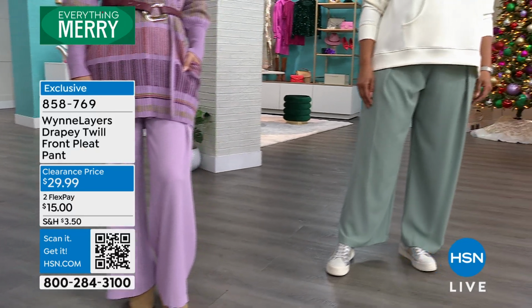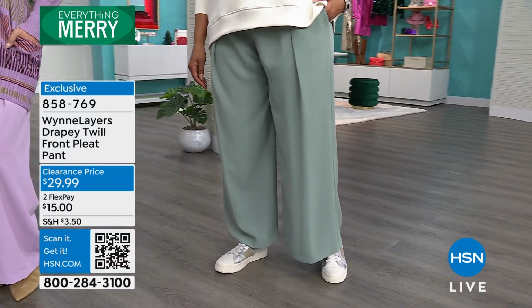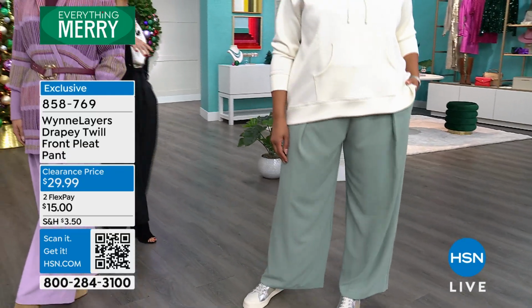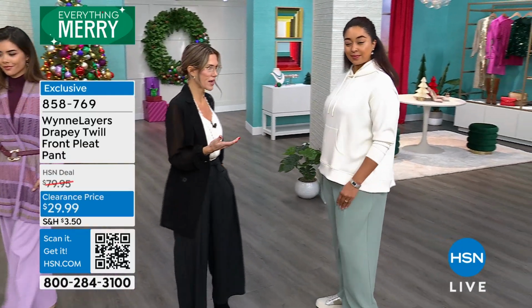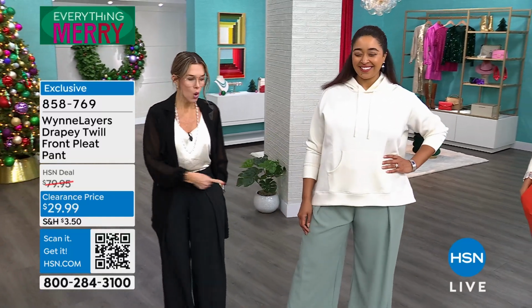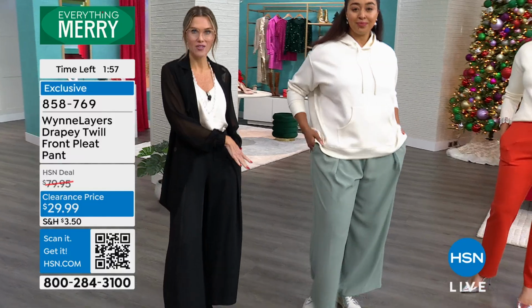You don't have to wait until it's spring or summer, but because it's a lightweight drapey fabrication that's easy to launder and easy to care for and easy to wear, you will get a lot of mileage out of these pants. And for under $30, why not maybe go outside of the box and try a colorway that you don't already have in your closet, right?